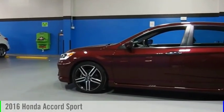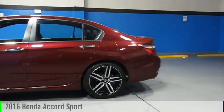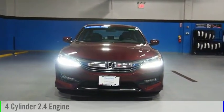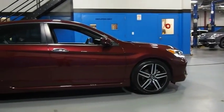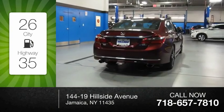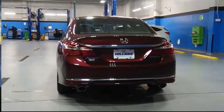Stop by and take a look at the 2016 Accord. This vehicle is powered by a front-wheel drive, 4-cylinder, 2.4-liter engine and comes with a continuously variable transmission. Great fuel efficiency saves you money by requiring fewer trips to the gas station. This vehicle has less than 25,000 miles.